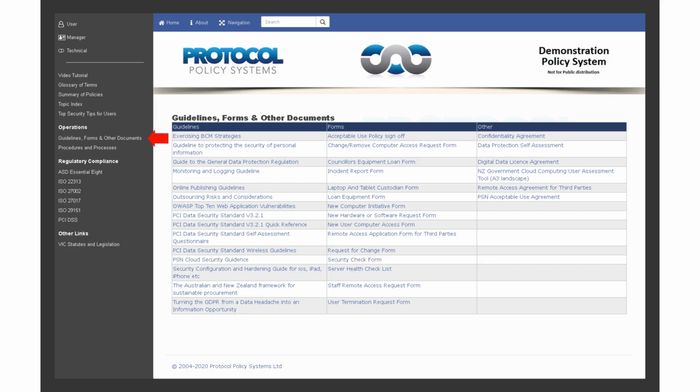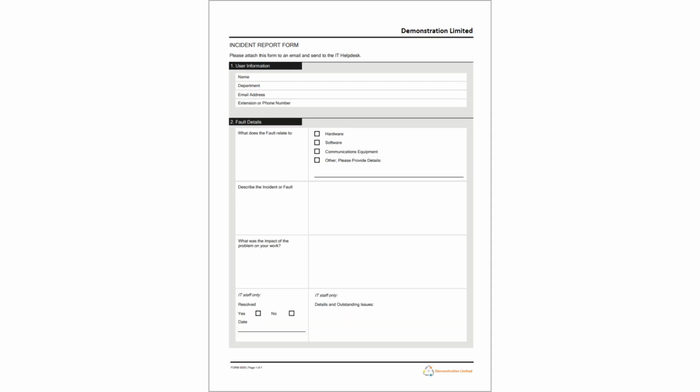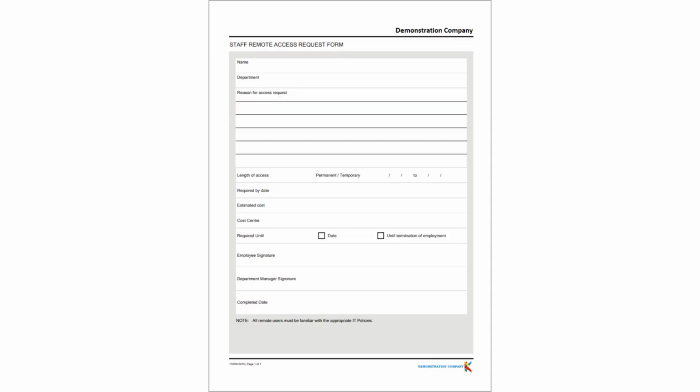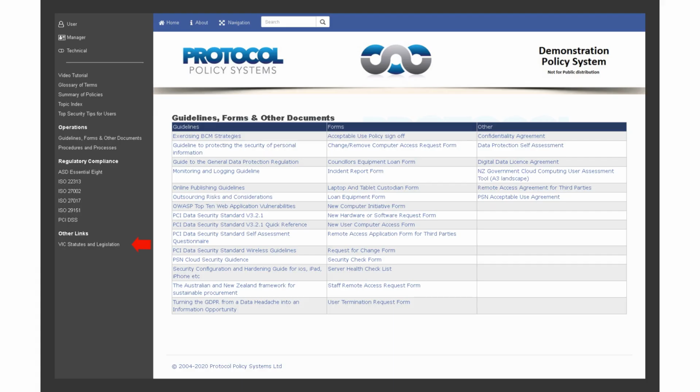Guidelines, Forms and Other Documents menu. The Protocol Policy System ships with a comprehensive range of pre-prepared forms as standard. Alternatively, if you have existing forms, we can incorporate them into the system. Should you have a preference to store all the forms on your organization's document management system, this can readily be configured using a hyperlink from the policy system. Also, you can find a selection of guidelines in this section. Legislation. The policy system also lists the latest legislation or statutes applicable to your organization and jurisdiction.